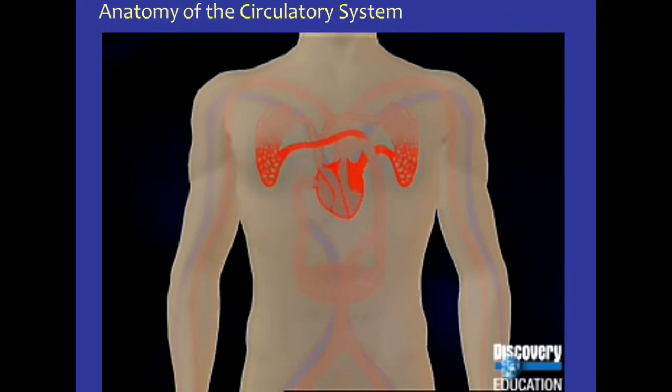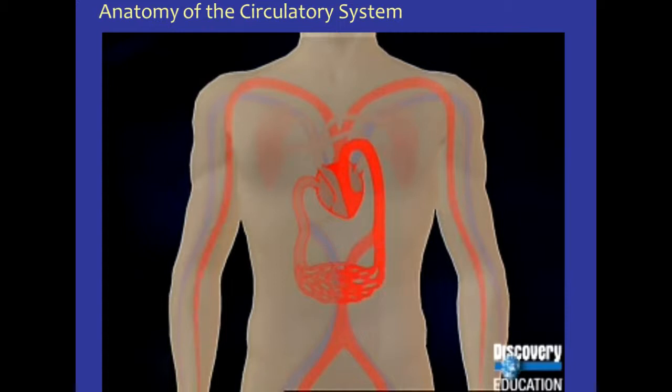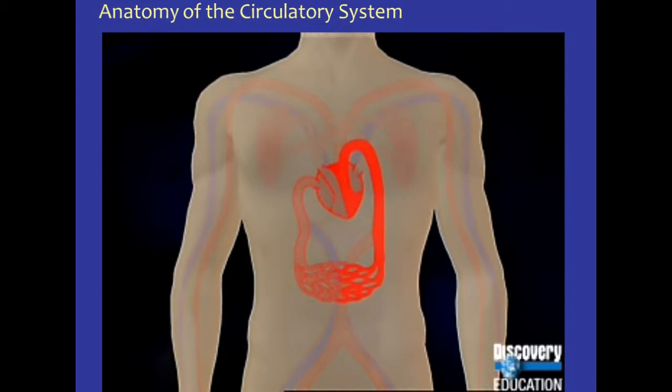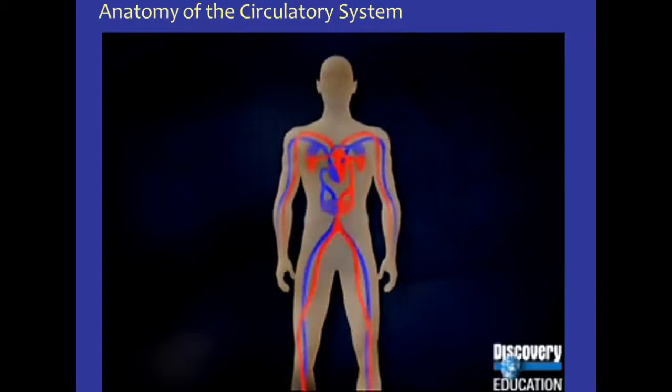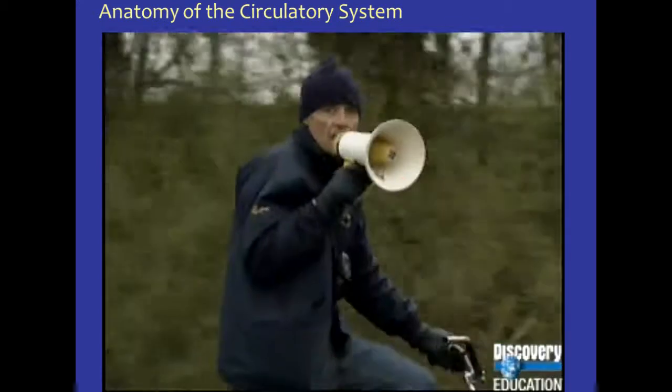In the second loop, called systemic circulation, the oxygenated blood is pumped to the rest of the body. As blood is pumped through the body, it delivers oxygen and other nutrients and picks up waste products. The oxygen-depleted blood then makes its way back to the heart, where it starts the cycle all over again.